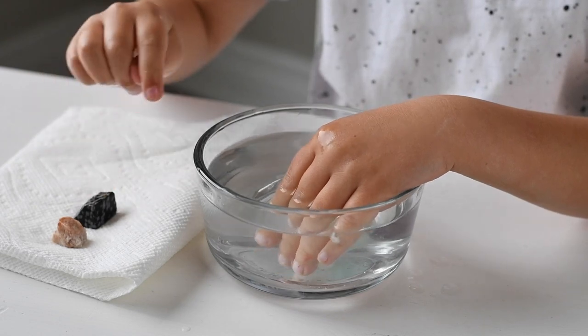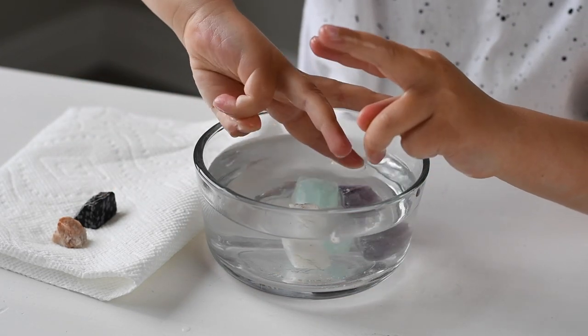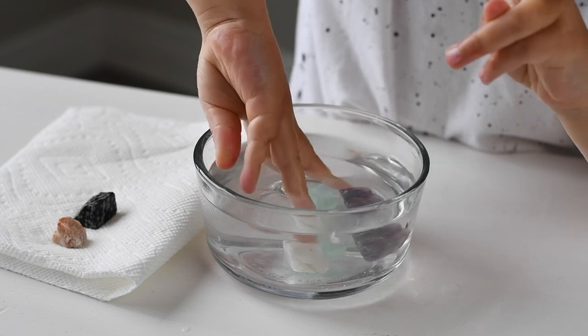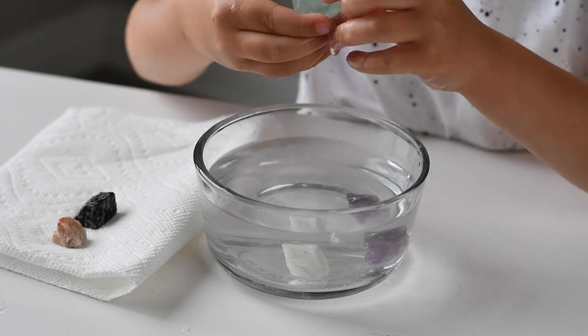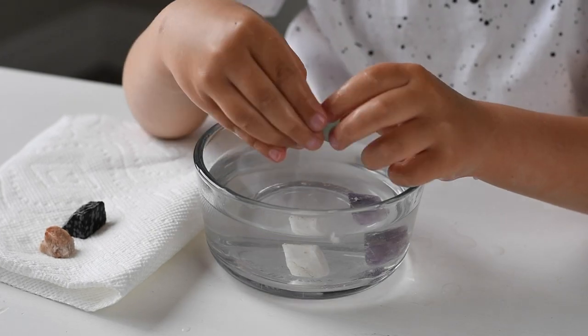There are two rocks. There are three rocks. One, purple rock. Two, green rock. And three, white rock. Check the green. See? Green is this half rock. It's still stuffing inside.